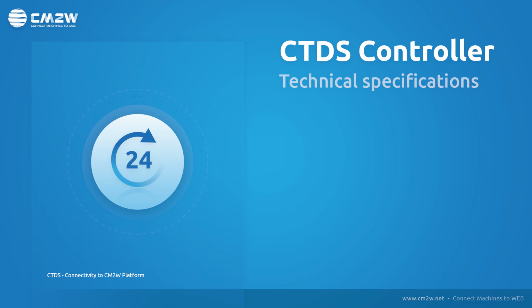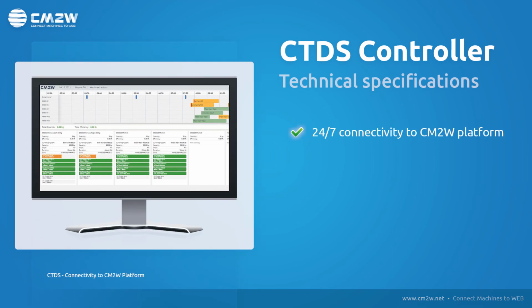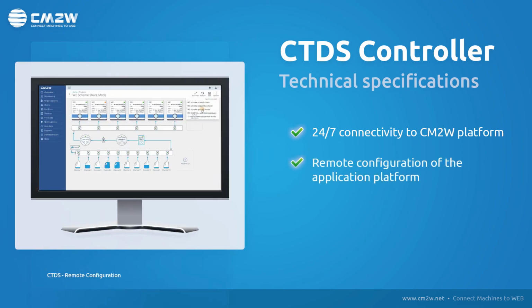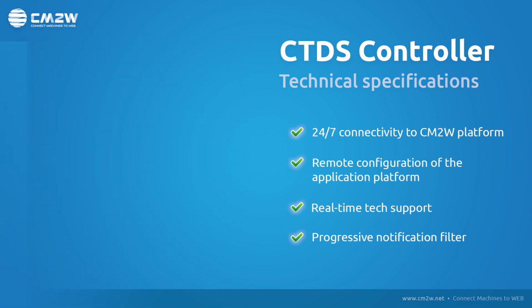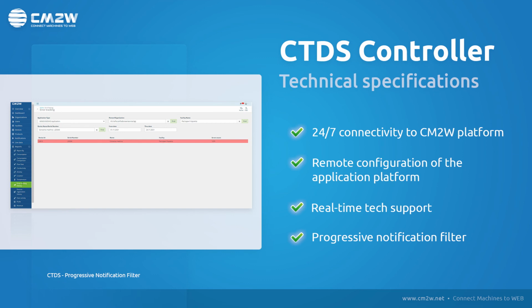Further beneficial features of the CTDS controller include 24/7 connectivity to the CM2W platform, a remote configuration of the application program with real-time tech support, and a unique progress notification filter, PNF, which is a system for filtering and addressing important notifications to the responsible people and ensuring faster reaction time.